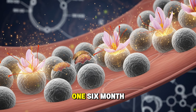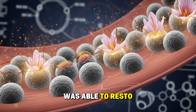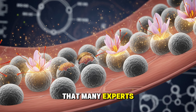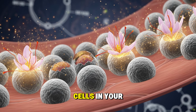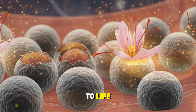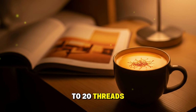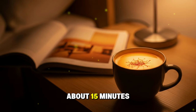In fact, one 6-month clinical trial revealed that saffron was able to restore function in photoreceptor cells, the light-sensitive cells in your retina, that many experts once believed could never be repaired. Imagine that cells in your eyes, thought to be permanently damaged, actually coming back to life. The best way to use saffron for your eyes is simple. Take about 15 to 20 threads and steep them in warm milk, not boiling, for about 15 minutes.